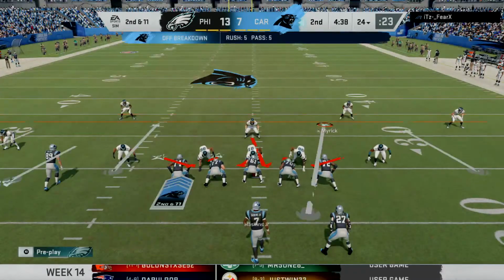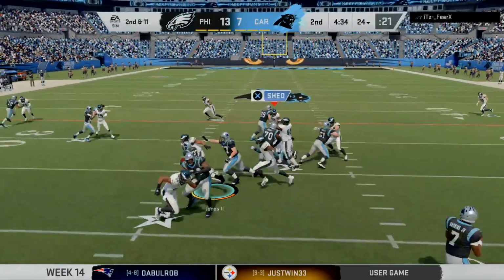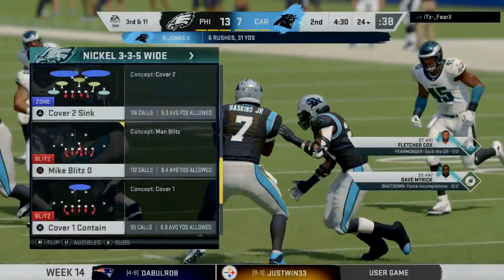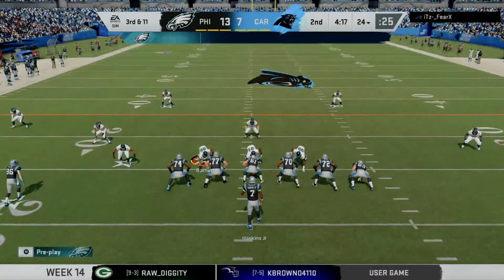A loss of a yard there to start out. That leads to a 2nd and 11. Out of the shotgun, it's Jones. And he'll fight forward maybe to the line of scrimmage, but that's all. No gain that time, and it leaves him with 3rd and 11 coming up.